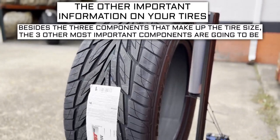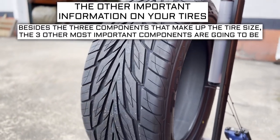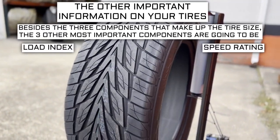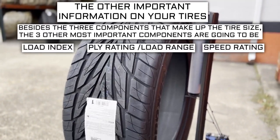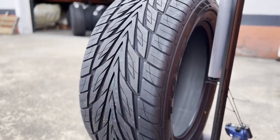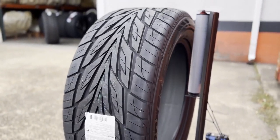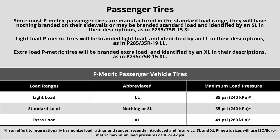Besides the three components that make up the tire size, the three other most important components are going to be the load index, speed rating, and ply rating or load range. Let me dive into what those numbers mean right now. So this is where it gets a little more tricky. These three components will sometimes require some additional research to know what your vehicle needs. So let's start with the ply rating or load range. These tires have a load range XL construction. Each designation represents a different term when looking at a tire.